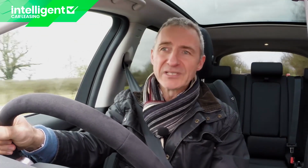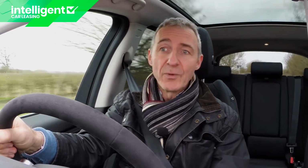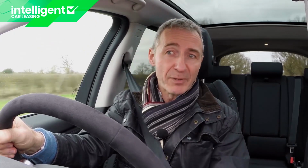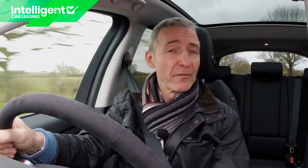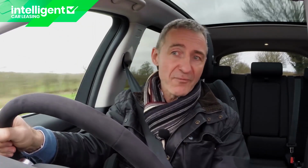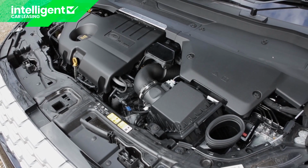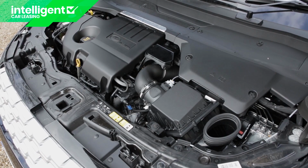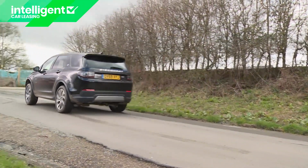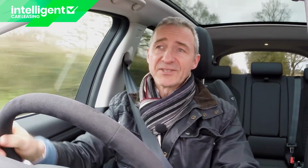A better all-round choice, if you can stretch to it, would be the D180 version of the same engine, which has 430 Nm of pulling power and consequently enhances those performance stats to 9.4 seconds and 125 miles an hour. Here we've gone further and we're trying the twin-turbo D240 diesel, which has 500 Nm of grunt and improves those figures further to 7.4 seconds and 136 mph.